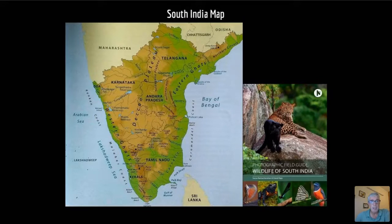But what we'll do is take you on a whistle-stop tour of some of the main spots that we would tend to visit on a tour of South India. Typically starting from Bangalore, which is where I'm based, which is a convenient starting point.